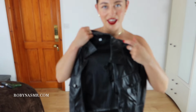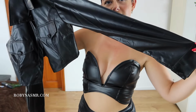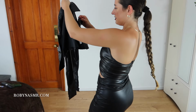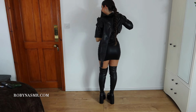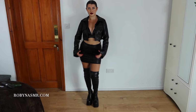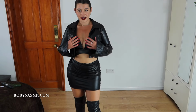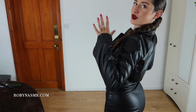This leather shirt. How gorgeous is this? It has these lovely sleeves. It's a little cropped as well. Got little buttons. Very, very cool. I love this little shirt, and it's so lovely and shiny leather. Gorgeous.